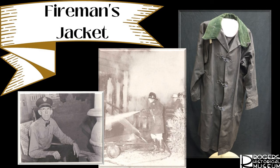Many firefighter jackets today, though, are made out of a type of fireproof fabric called Nomex, and is often combined with Kevlar to increase the jacket's strength and protection.